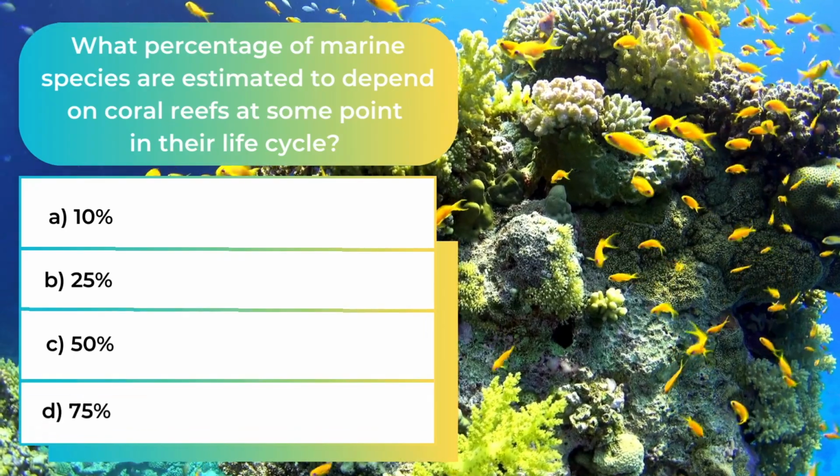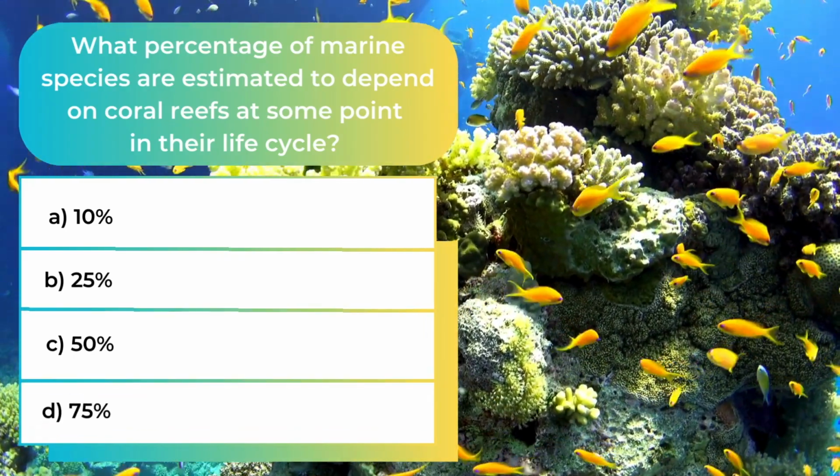What percentage of marine species are estimated to depend on coral reefs at some point in their life cycle?